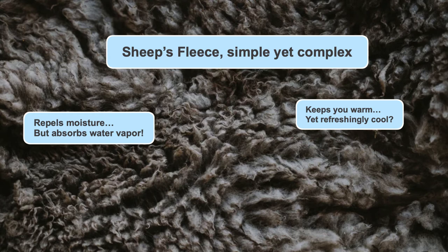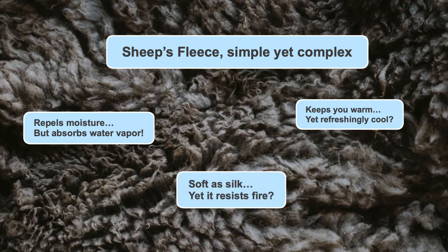But when you look at the scaly nature of it, you can imagine lots of water running down the fibers, whereas with the little shingle effect, the moisture would actually wick up into them and hold it. And lastly, one of the best things about it is it can be very, very soft, depending on the breed, but yet it can be strong enough to be fire resistant based on how it's actually constructed.